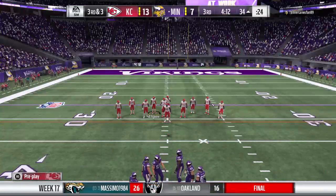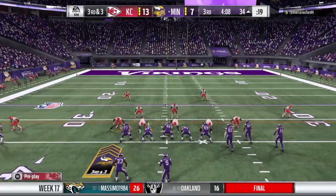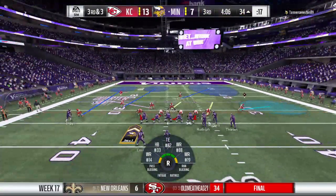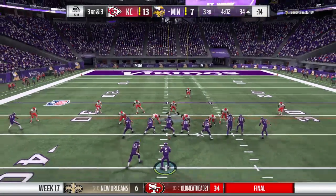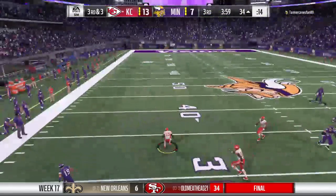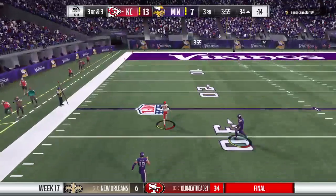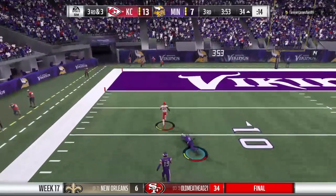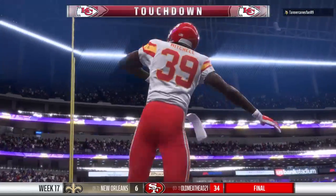In need of a conversion on 3rd down. They had the big play to start the drive. Throwing, Bridgewater. He rifles one that's intercepted. Picked off at the 33, the 30, past the 20. And he will score. Touchdown, Kansas City.